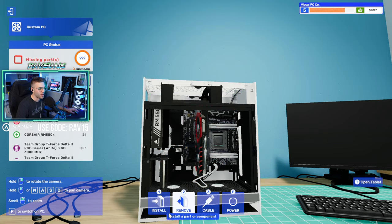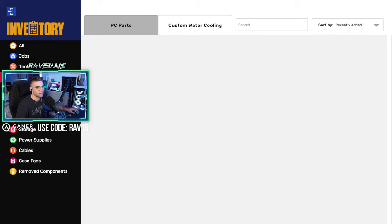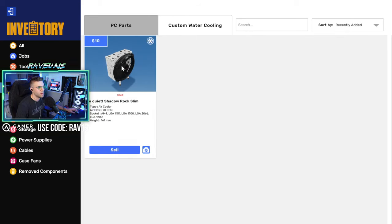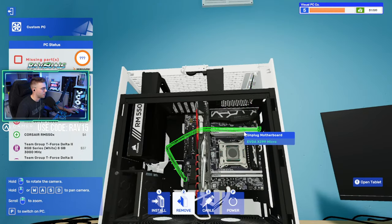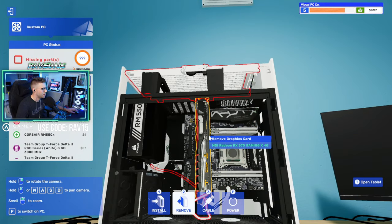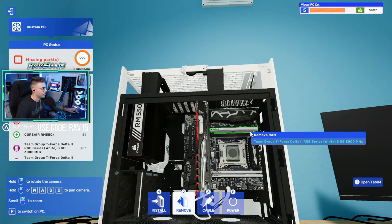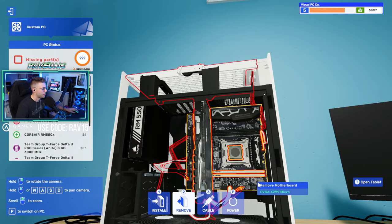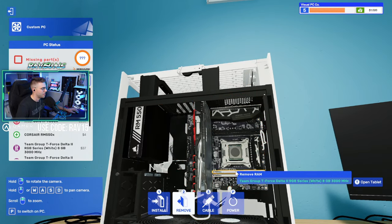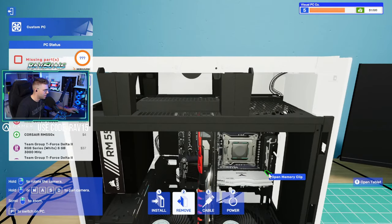In this game, let's just go piece by piece. So that's fine. Let's go ahead and take it apart piece by piece and see what's wrong with it. Take all the RAM out. Ooh, this case is annoying. It's hard to unclip the RAM. There they are.